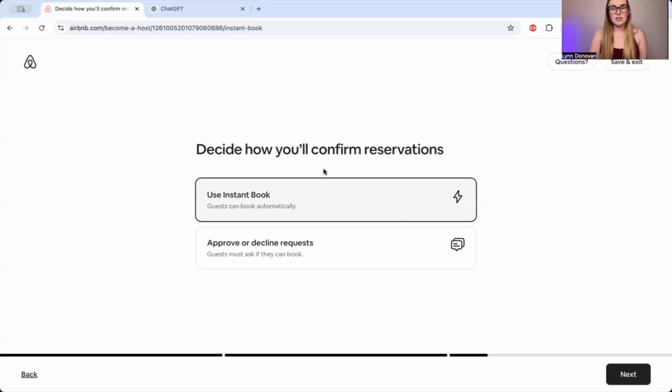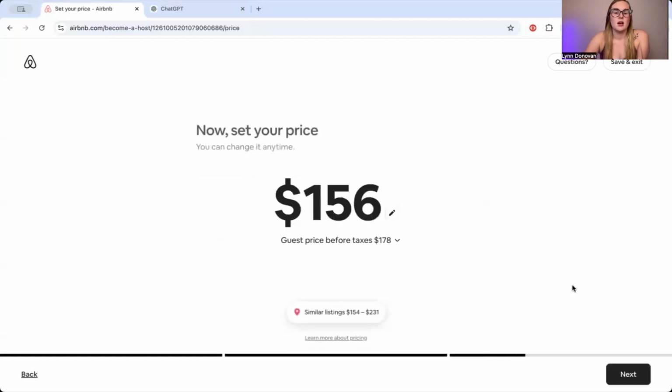So yes, I use this Instant Book feature because once you go look for listings on Airbnb and you toggle into those settings of book immediately, a bunch of other listings will fall off because some require approving or declining requests. So we're going to go and hit next.